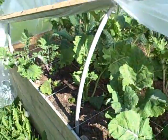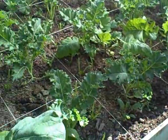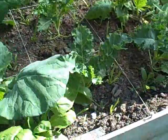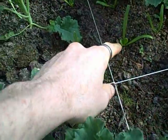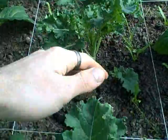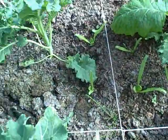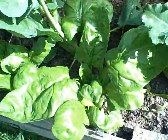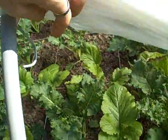And so for this bed, I've got kale, some curled kale planted every square foot here. And then what I just did was I planted some spinach between it, because this kale is taking its time to grow. And I figured, why not utilize some space and get some spinach out of it, because the spinach will grow and bolt before the kale is full grown. And so I'll have plenty of time here.